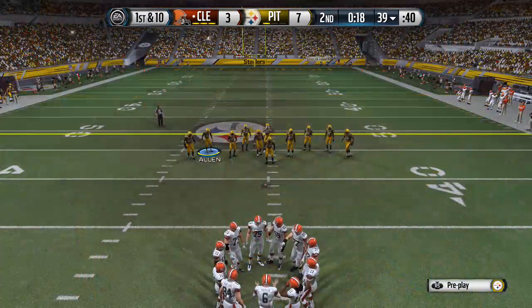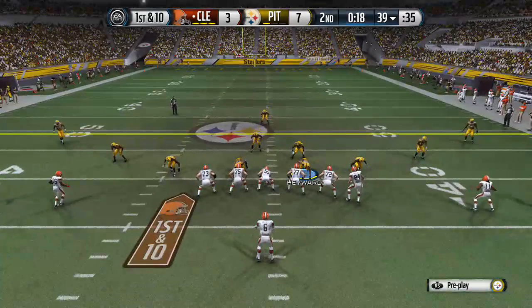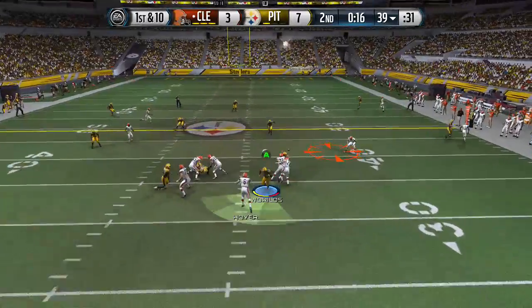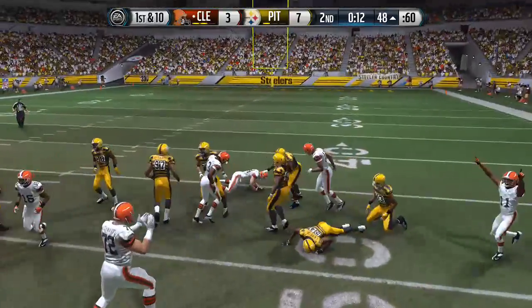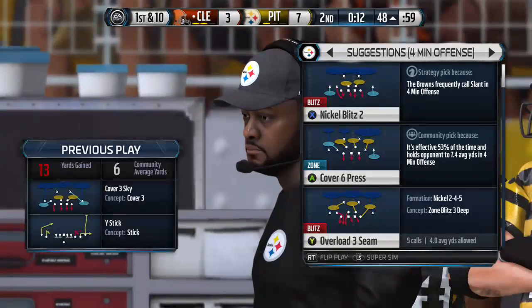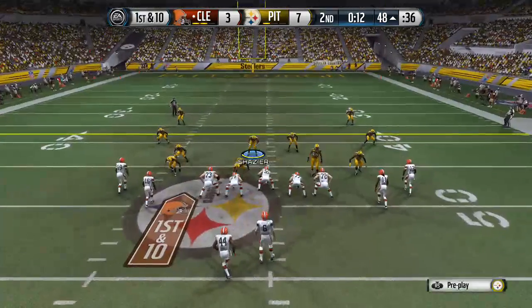The Browns ready now to start their next series. They'll take it here from the 39. Coming to the line, hoping to avoid being sacked for a third time. From the gun. Over to Cameron. The Browns now move the chains. The Browns signal for the timeout. And that's the first one they've used. The offense is set at the line for the first down after that completion.